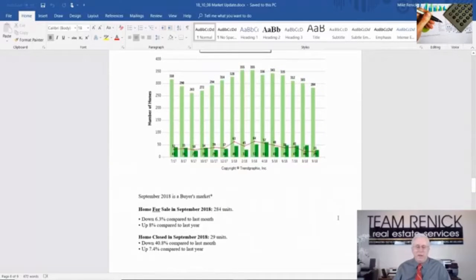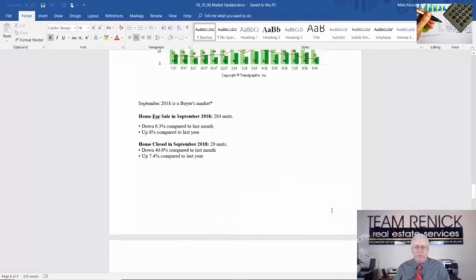Siesta Key sold 29 units. That's down 41% from last month, and it's up from last year. Again, the lull last month, kids were going back to school. There was less travel. That doesn't concern me when we just see a drop in 1 month. When we see a drop from last year and 1 month, that is concerning. This in Siesta Key, we're up from last year. So that part is a good news story.